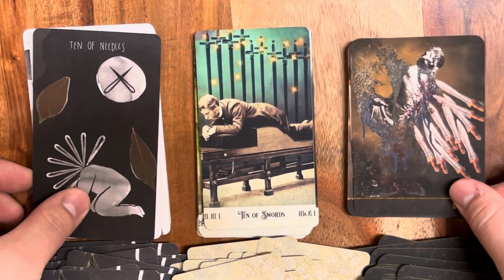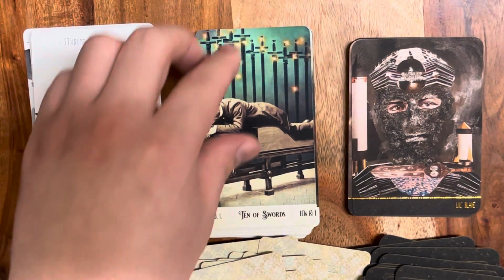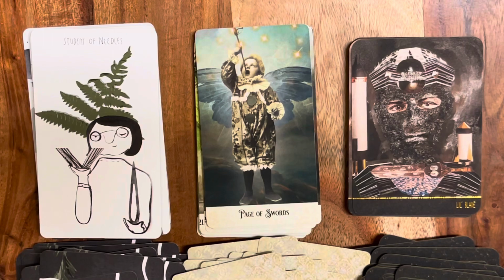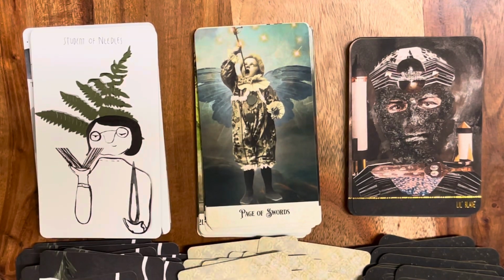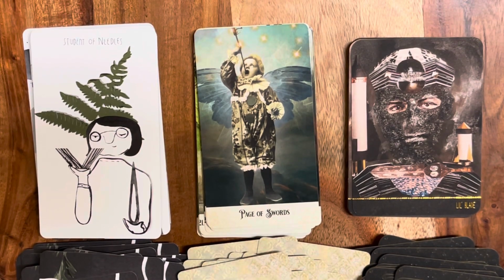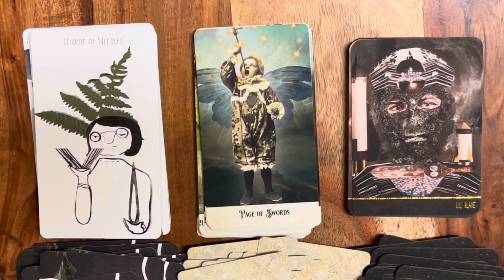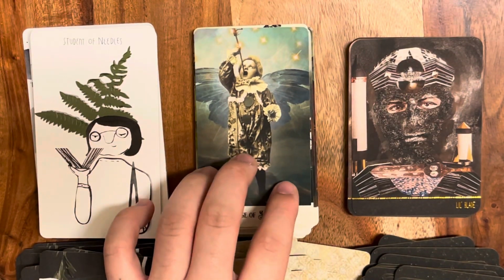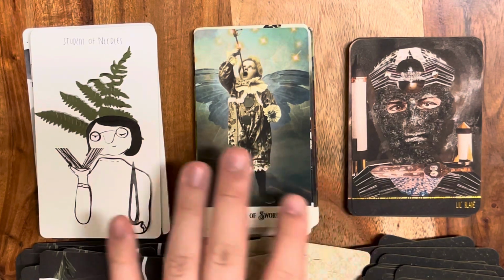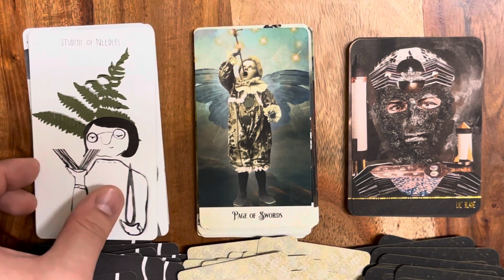That card. Okay. Onto the Page of Swords. Oh my goodness. Okay, that gives me anxiety. I'm just imagining if I had a child and they were attempting to do that trick of swallowing a sword. Wow. Okay.